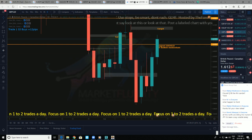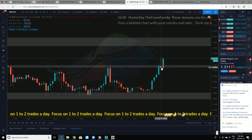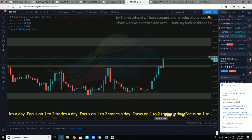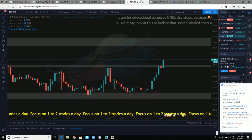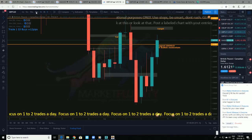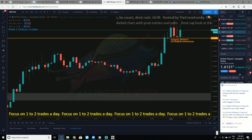So it's the same thing here on GU. It closed like this, but momentum is still bullish. So it's filled this wick. I'm waiting for a 15 or a 30 to close above any rejection.